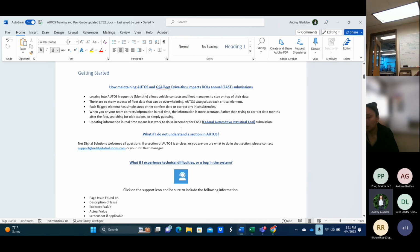So when you're thinking about why do I need to use AUTOS and GSA Drive-Thru for your GSA leased vehicles, we really want to talk about the impacts that has on our annual FAST submissions and then other outside submissions that we have to present. So logging in frequently, at least once a month, allows your vehicle contacts and fleet managers to stay on top of that data.